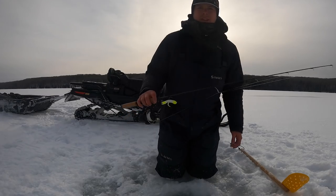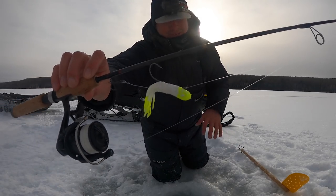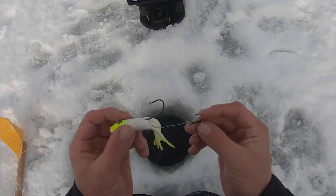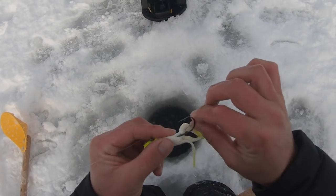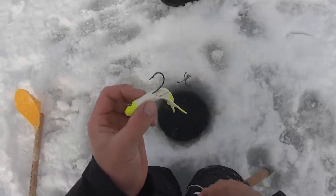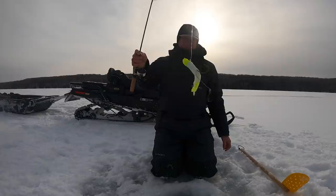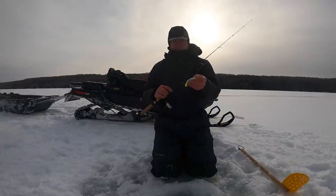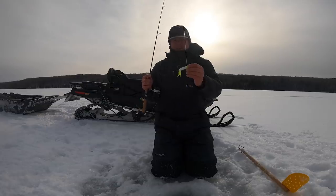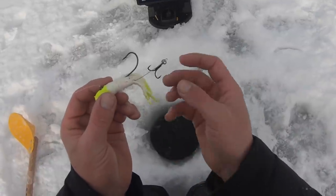Awesome. All right, guys, number 1 should be no surprise to anybody. White tube, in my opinion, I like the chartreuse and white. I paint them myself. I get them as a white tube, and then I take some plastic paint and I paint the head, and I paint the tails. But anybody's go-to trout bait is a tube. This is a 3¾-inch, I believe. And then this is a 1/2-ounce Drop-Tine Tackle jig head. I like Thatcher's jig heads because they come with this trailer built in.